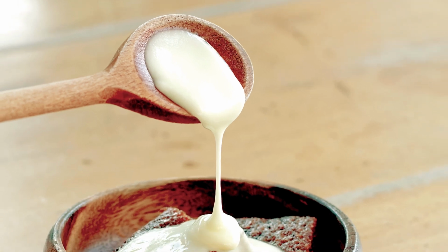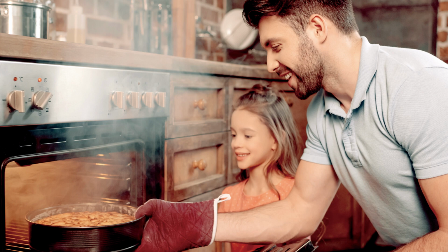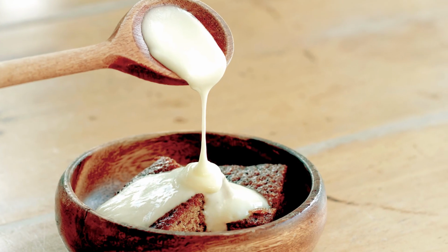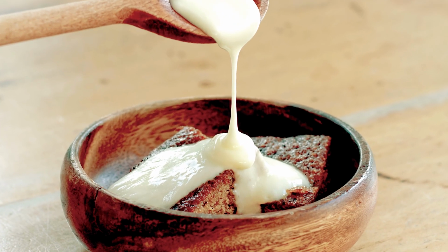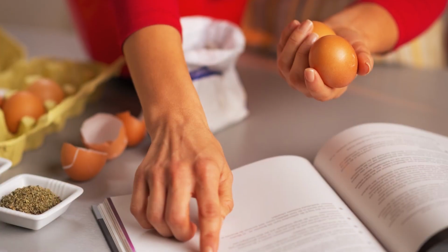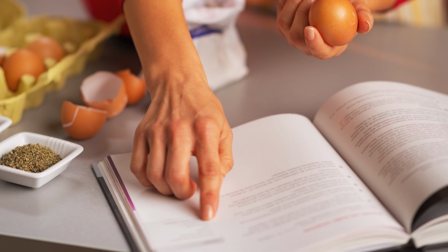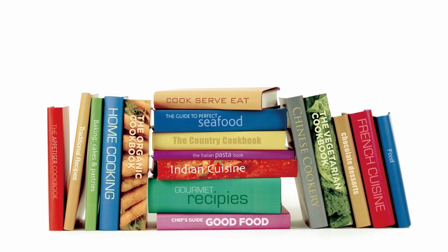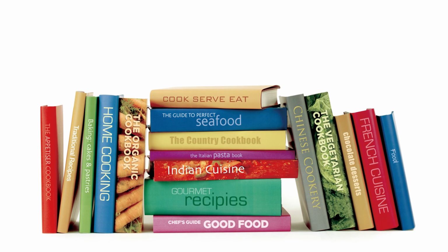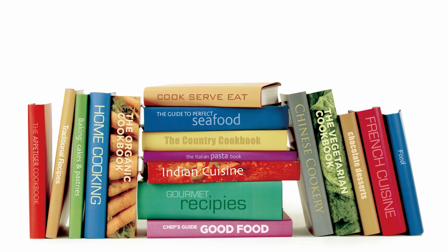The sauce is poured over the pudding once it is baked. This makes it moist and delicious. The origins of malva pudding are not that well known. There is a recipe for this dessert in a book from 1924.